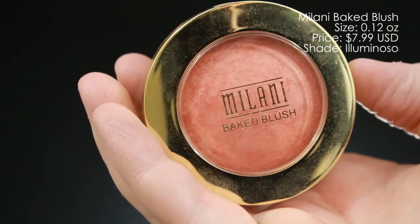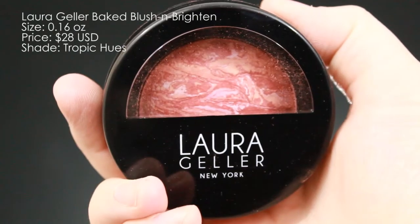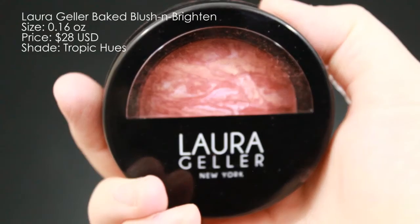And finally, for the face, blush. We'll be comparing the Milani Baked Blush in Luminoso for the drugstore side. And for the prestige side, we'll be using the L'Oreal Baked Blush and Brighten Tropic Hues Blush.